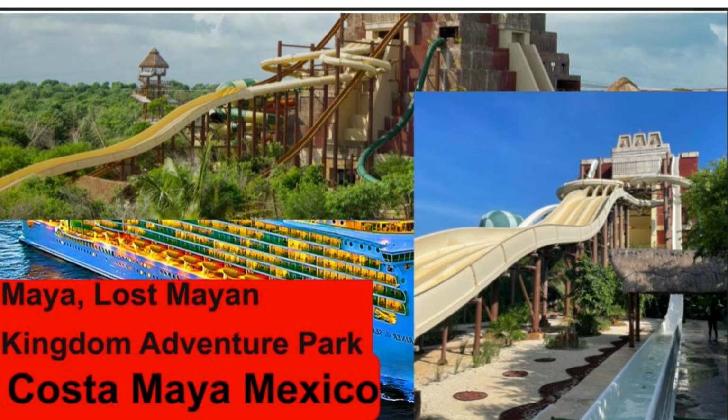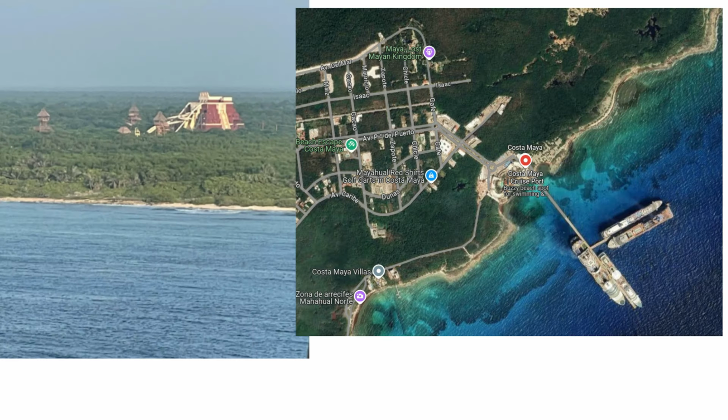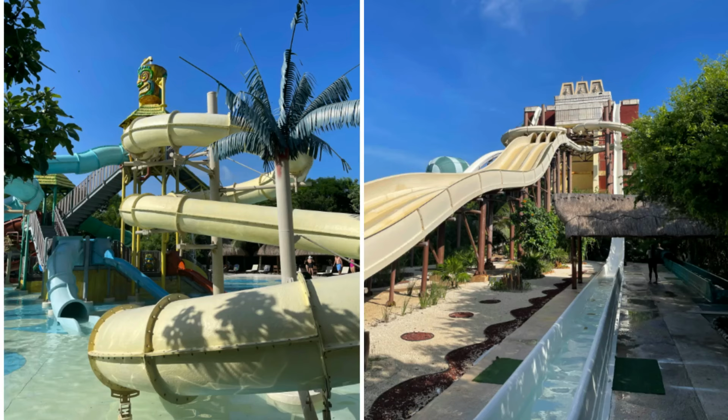Otherwise, we end up at the Lost Mayan Kingdom. That was our stop in Costa Maya. So if you have teenagers, kids, well, heck, anybody, there's something for everybody at this particular place. Big kids, little kids, babies even, and then people just wanting to lounge. Only caution here is there were a lot of bugs. It's very close to the cruise terminal. You could walk there, I suppose.